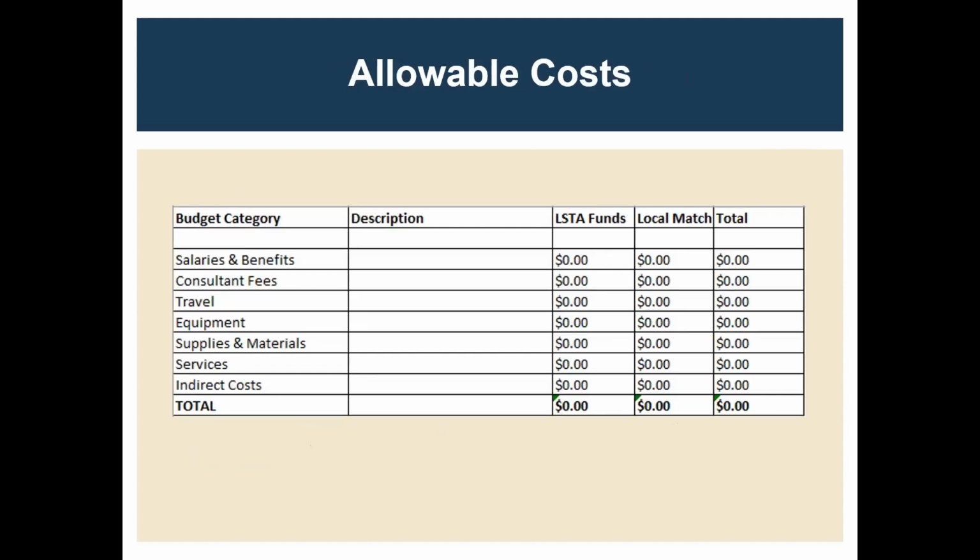This should look familiar to you because this is the budget form, basically, that you use to apply for the grant. And so the same categories will be presented to you at the end of the project, where you explain what you expended the funds on.